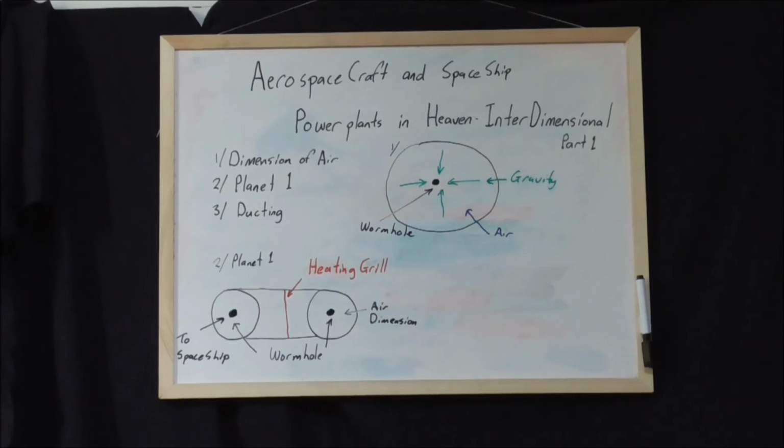And so in order to fix that problem, water is also added into the ducting prior to it being released into an atmosphere. This propulsion works in space and vacuum. So in vacuum the air dissipates. That's what happens to air in vacuum.